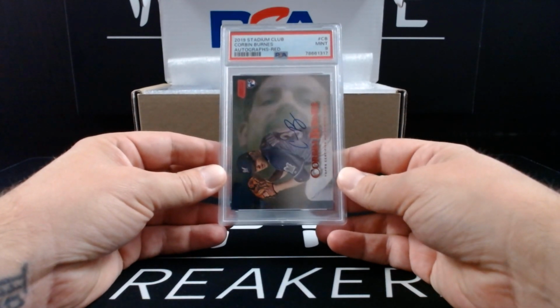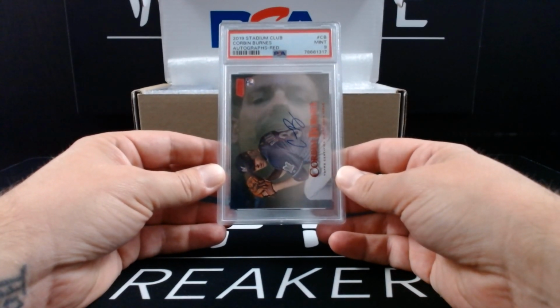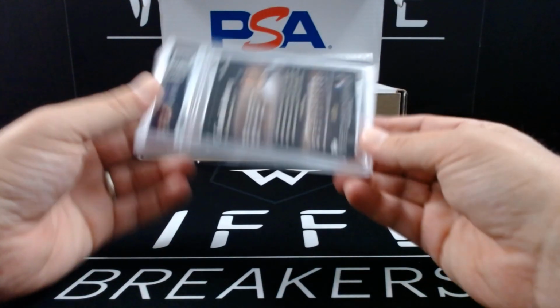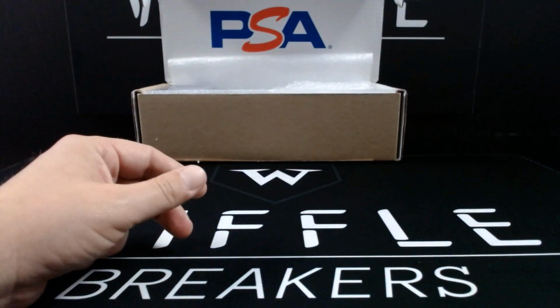Bink! 2019 Stadium Club Corbin Burns autograph. This one got a 9. This is the red version, numbered 250. Serial number on the bottom there, 40 of 50. Got a 9er.